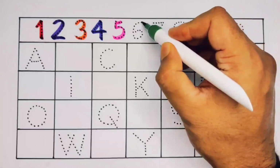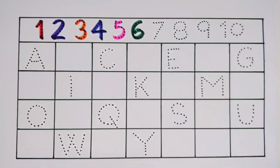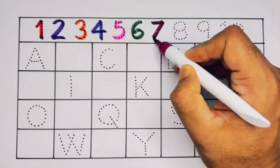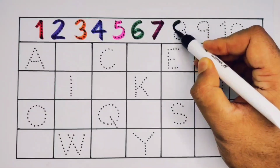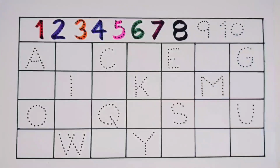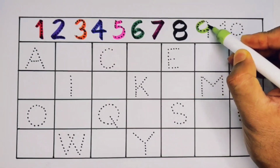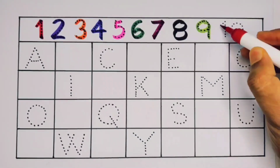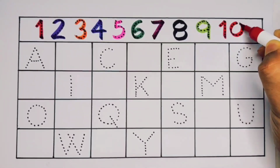Next kids, it's 6, number 6. What will next kids? It's 7, number 7. Next 8, number 8. What will next kids? It's 9, number 9. Next 10, 1 0 10, number 10.